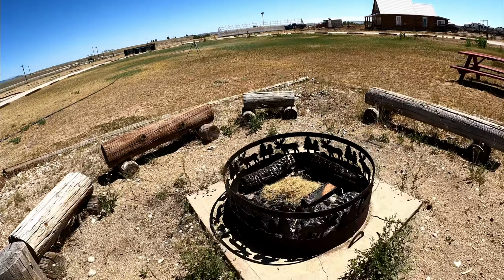They have laundry, I'm not sure how much it is. Oh, $1.50. And a lot of the dryers are out of order. But these are $1. That's pretty good prices. Yeah. $1.50 to wash, $1 to dry.